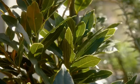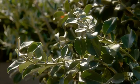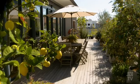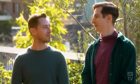The garden gives so much, doesn't it? It does, yeah. What you put in, you get back. This is like our space. We've put all the effort in here ourselves, and it's just so rewarding to know that we've done it. We're reaping the benefits of it. Yeah, and can share with other people.